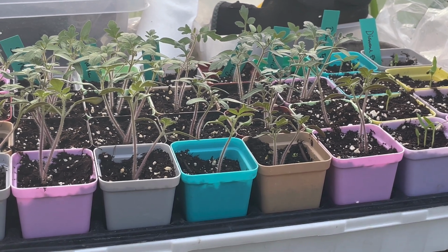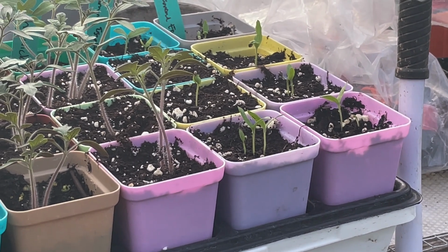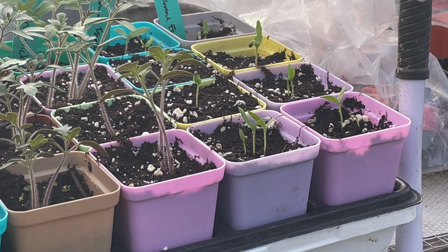Let me see if I can get a little bit closer. On the right hand side there where you see the little smaller ones, that's eggplant. Okay, there's some bee that's incessant that wants to keep flying around me, and I don't want it to fly around me. Go do your job, go pollinate.